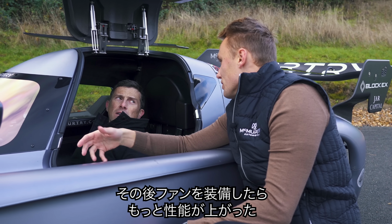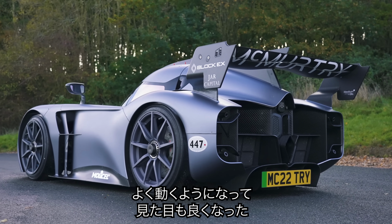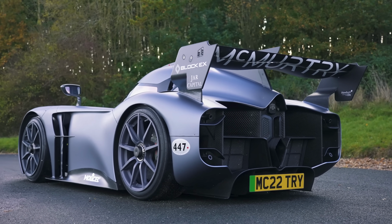And then when we turned the fans on, it just overall increased our performance, change of direction, and actually I think it increased the look of it. Yeah, it works, doesn't it? So it's an all-round gain.